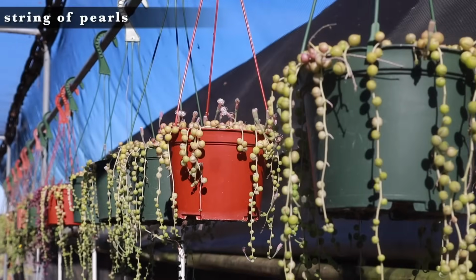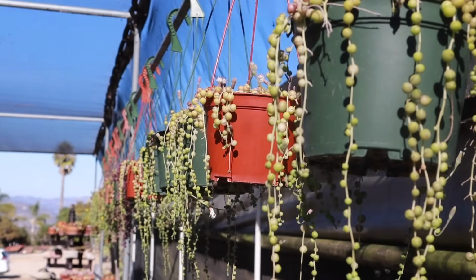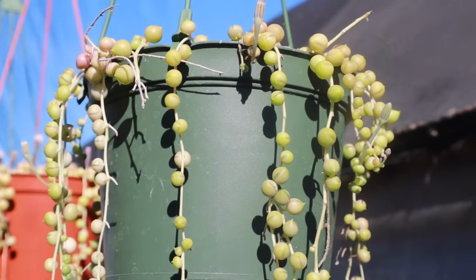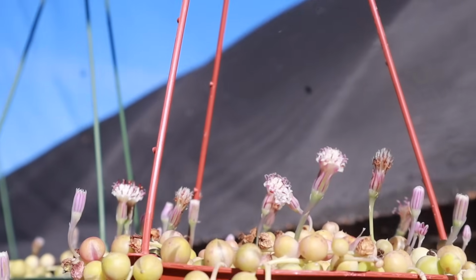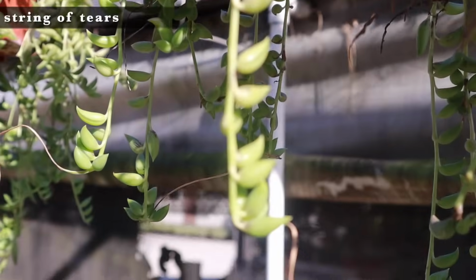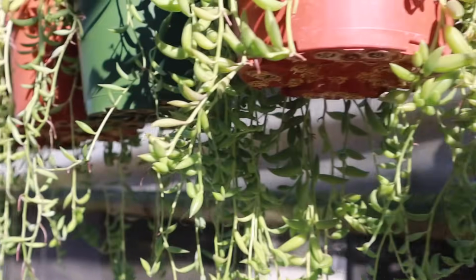Loads of strings of pearls as well. Look all the way along there. But they're living outside and they're looking a little bit sun stressed. This one's blooming tons. Look at that. That's so cool. Got some string of bananas as well, and I think these are string of tears. So lots of different string ofs.